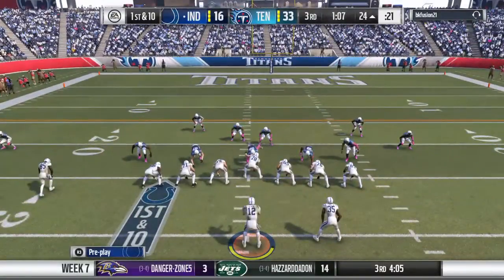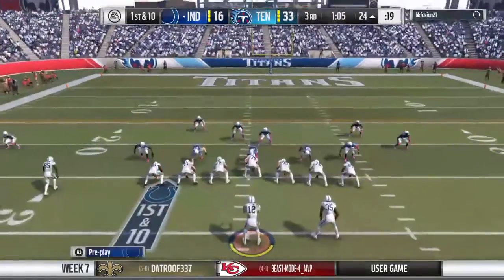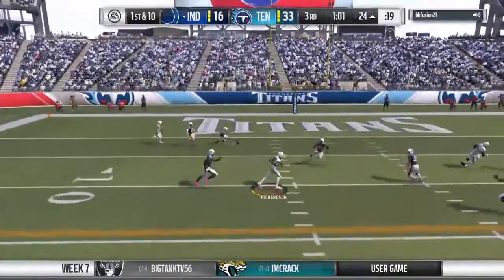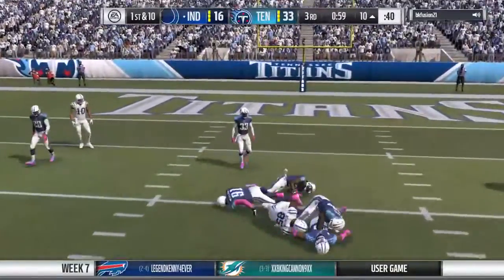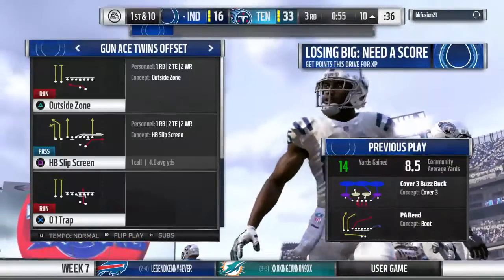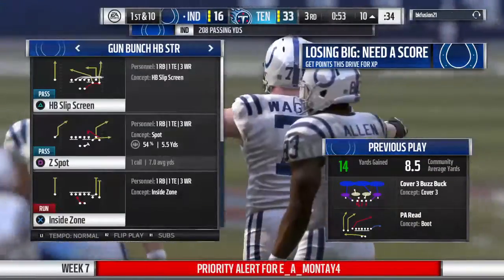I think he knew right away that he wasn't going to get to his primary guy. I think he read that as soon as he got to the line of scrimmage, knew where the pressure was going to come from, and said, I know how to beat that, and that's what he did. A nice pickup of 14, and it moves the sticks, sets up a 1st and goal.